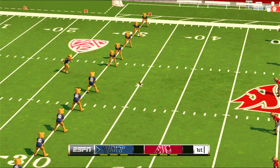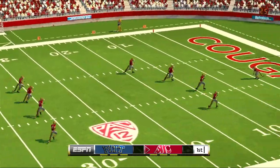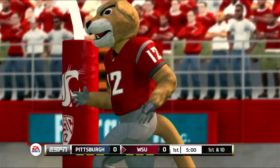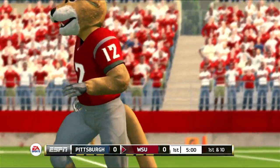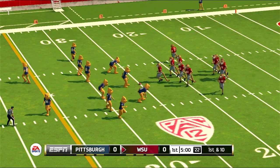Pittsburgh has been waiting all week for this one. Get ready, folks. The opening kickoff is finally here. Excellent kick. This one's going to be down in the end zone for a touchback. So let's see what the offense can do as they come out onto the field.